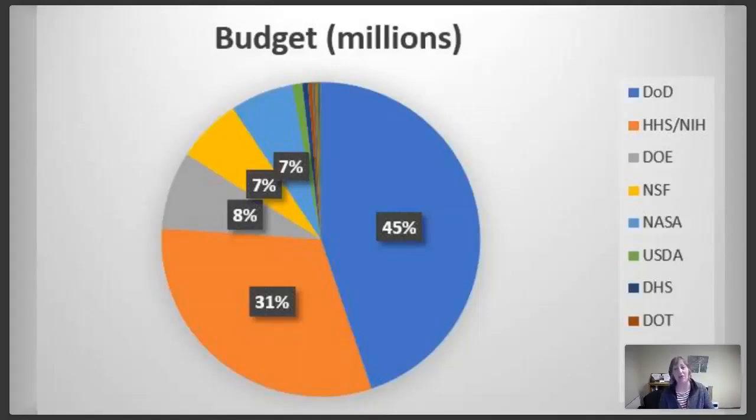The top 5 of those, Department of Defense, National Institutes of Health, Energy, NSF, and NASA also participate in that sister program I talked about, STTR, Small Business Technology Transfer. So keep that in mind. Not every agency, only the top 5 participate in that technology transfer. Doesn't mean that you can't partner with the university, but we'll talk a little bit more about that.